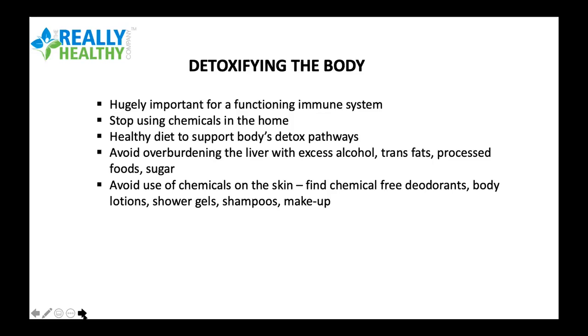And also, we know how permeable our skin is. We've got patches for various things, hormone patches. We're getting a lot of remedies that we can use on our skin as a patch, because the skin is highly permeable. And so if you're putting chemicals on the skin, in your shampoo, in your face wash, in your deodorants, all of these can add to the buildup of toxins. And so it's very important to get as chemical free as you possibly can, and avoid any antiperspirant deodorants which have aluminium in them, and body lotions that have all these different E numbers and toxins.